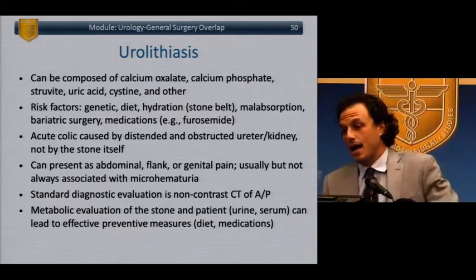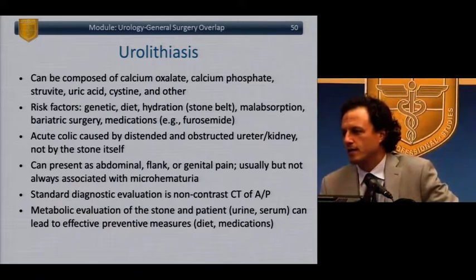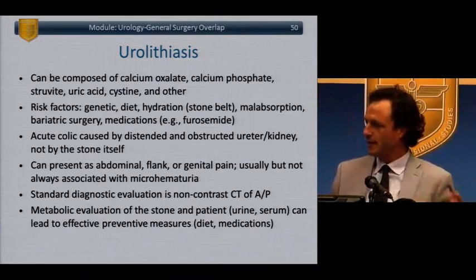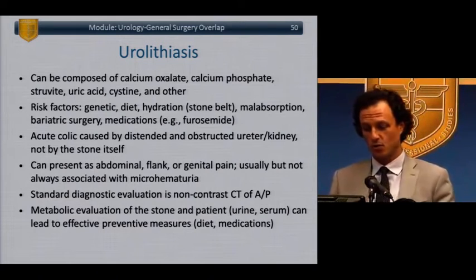I list this for completeness' sake. I'm not going to get into the details. This is a whole 2-hour talk on its own on how to manage urolithiasis. Bottom line is there are genetic factors. The most common risk factor is dehydration to any degree. They're more commonly seen in bariatric surgery patients. They're more commonly seen in the southern United States where it gets warm.